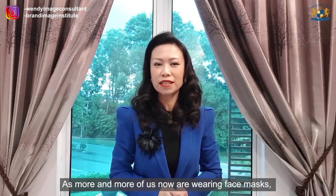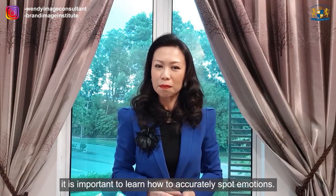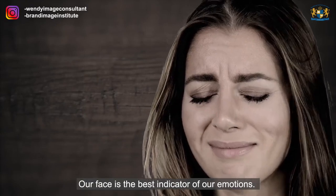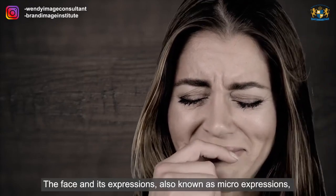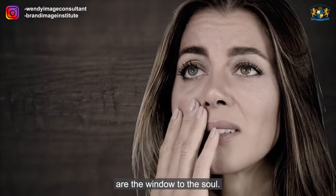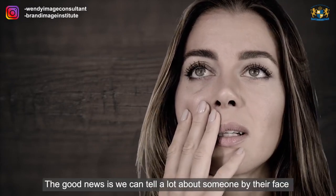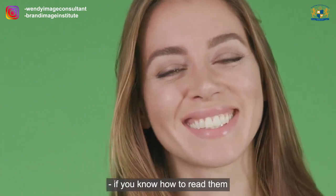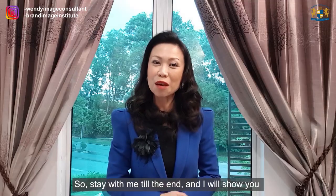As more and more of us now are wearing face masks, it's important to learn how to accurately spot emotions. Our face is the best indicator of our emotions. The face and its expressions, also known as micro-expressions, are the window to the soul. The good news is we can tell a lot about someone by their face if you know how to read them. So stay with me till the end.